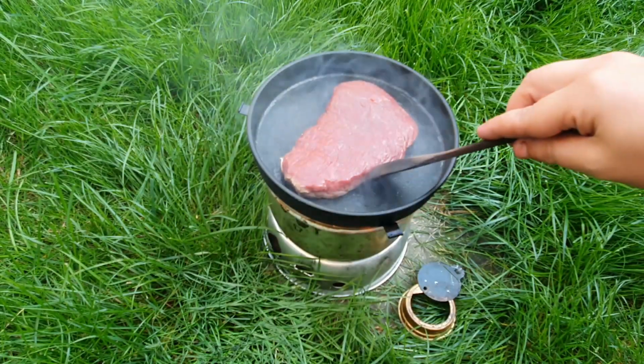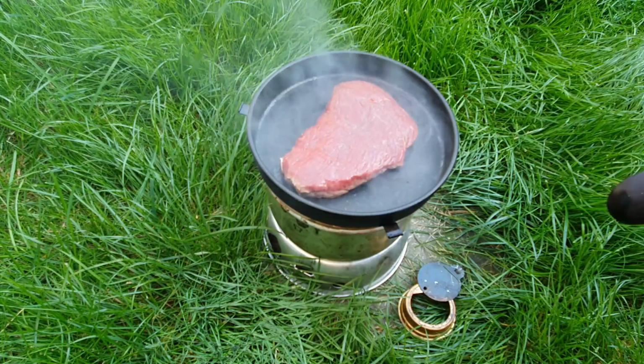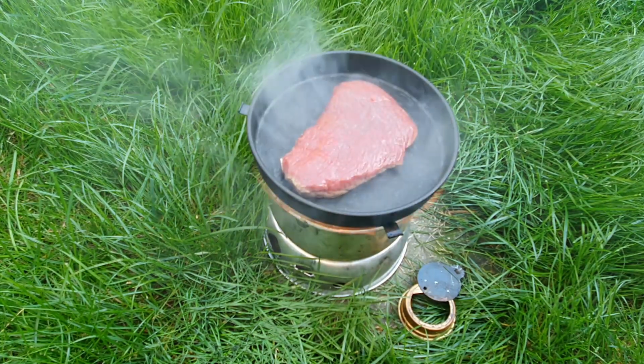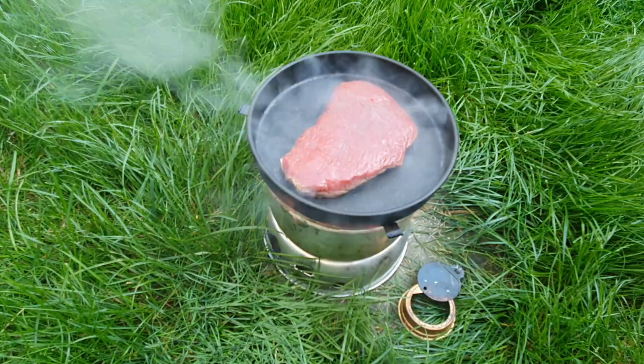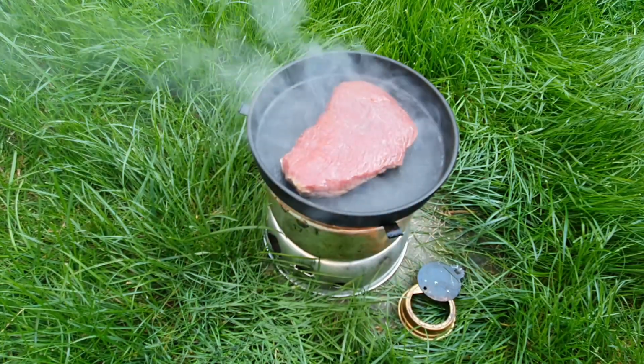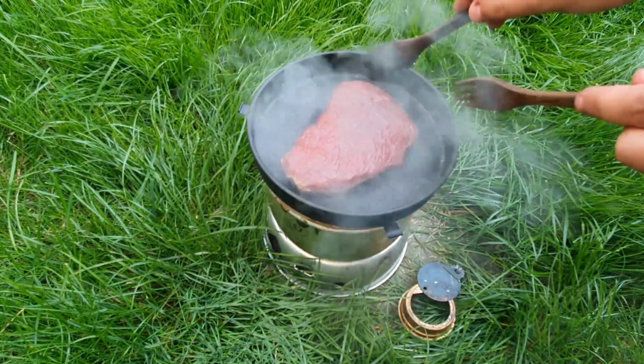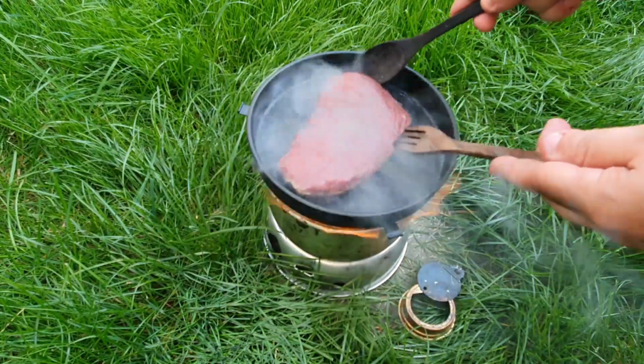Doesn't need much. You can see already the colour rising from the base of it. Maybe about another 30 seconds, I think. I want that colour on it. Okay, I'm going with that.